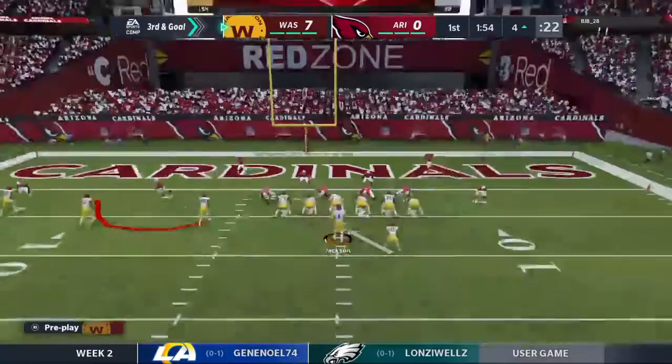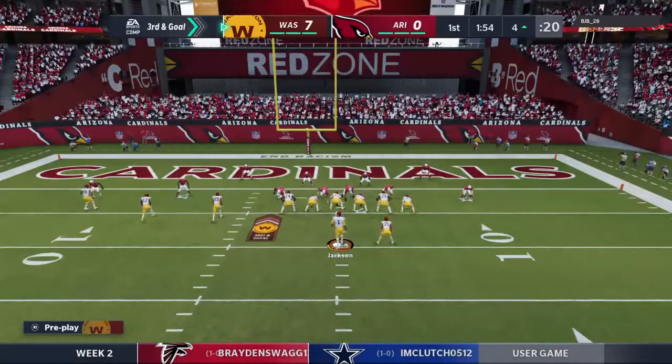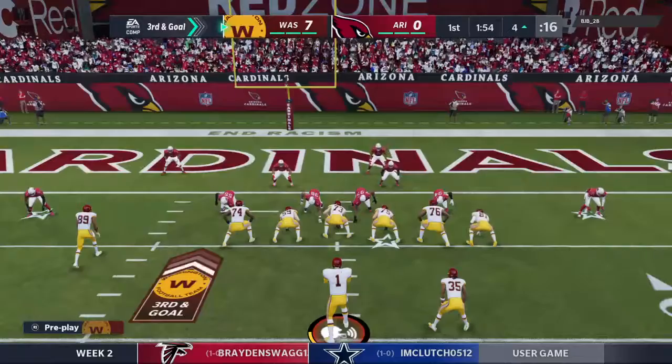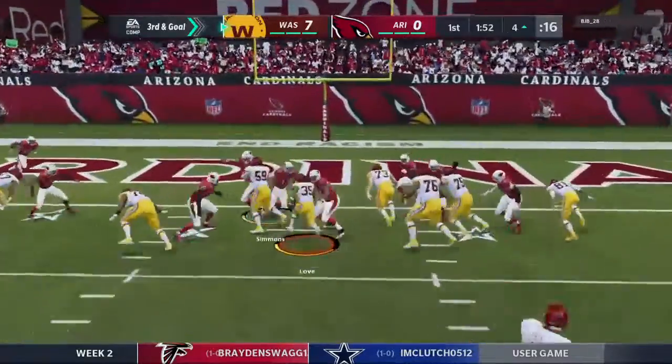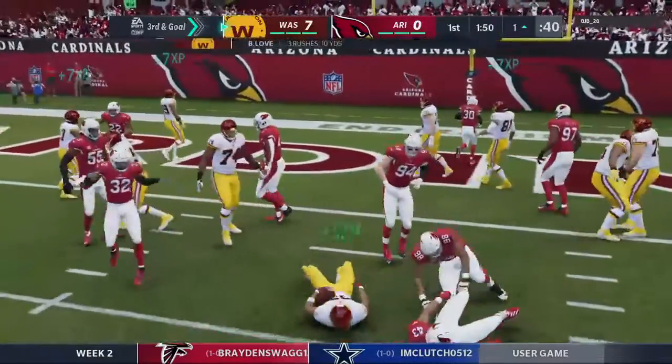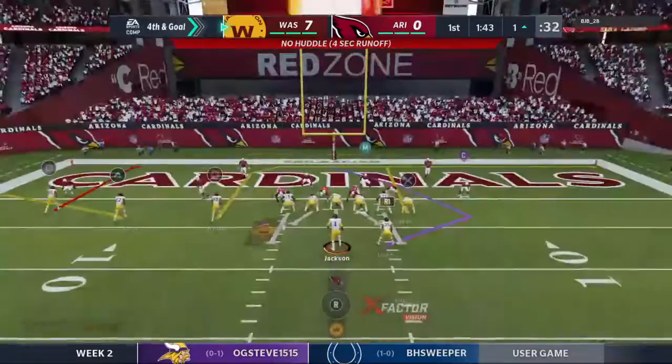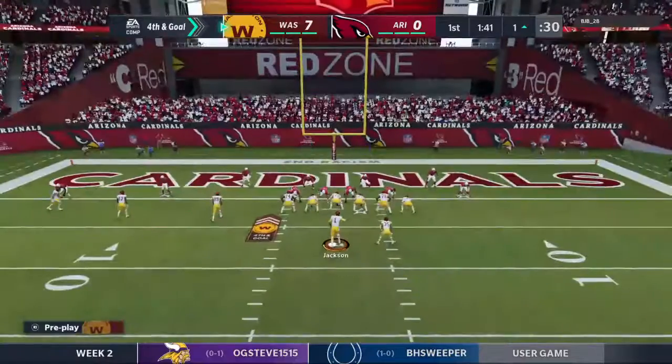Now, they'd really like to make the short field pay off. We'll see if they can, but this is 3rd and goal. On 3rd down, here's Love. Well, this is going to depend on the spot, but it's not a very generous one. He looks to be about a yard or so short. He needed 3. He got 2.